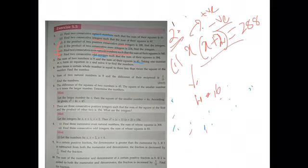Let's see question number 4. 5 times a certain whole number is equal to 3 less than twice the square of that number.